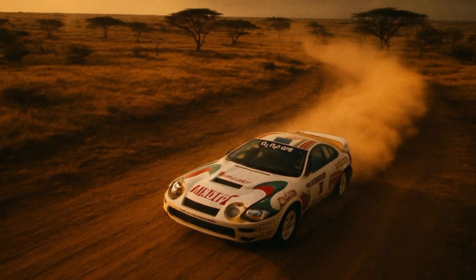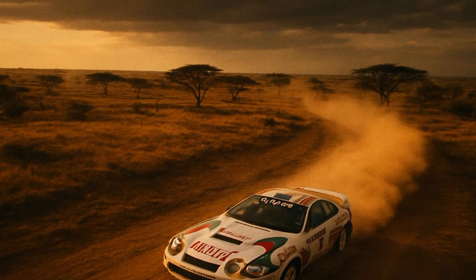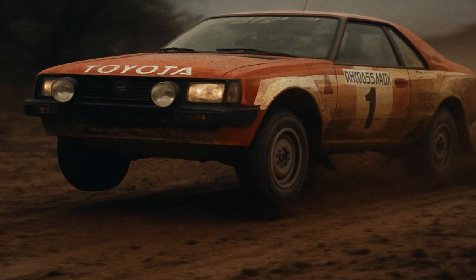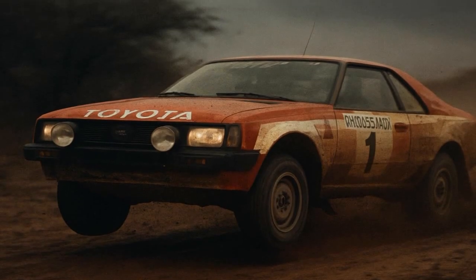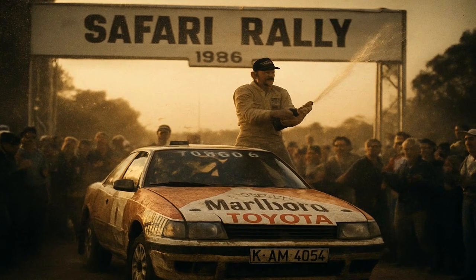Group B ended at the close of 1986 following multiple fatal crashes that season. The governing body scrapped the category entirely and introduced stricter Group A regulations to limit performance by tying cars closer to production platforms. Now pause on that moment. 1986, project cancelled, Group B dead. Toyota Team Europe didn't sit idle.